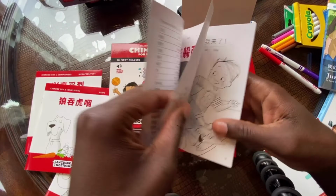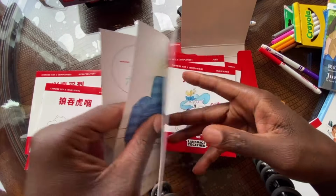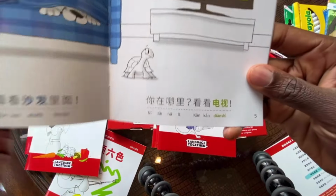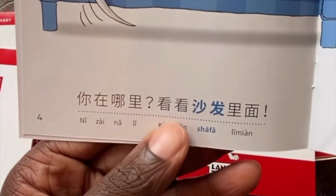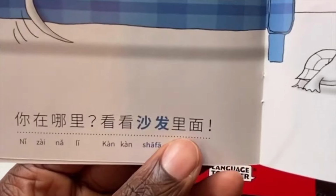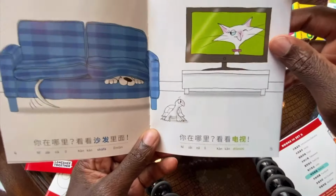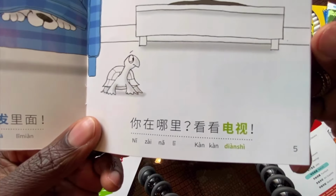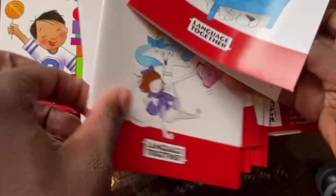Before I get to the audio, look at this. You need to notice that this is a set 2 one, by the way. Every sentence is the same. 你在哪里看看电视, right? 你在哪里看看沙发里面. Okay, so like where are you at? Then look in the couch. Now that's really crucial because beginners don't understand natural Chinese sentence structure.